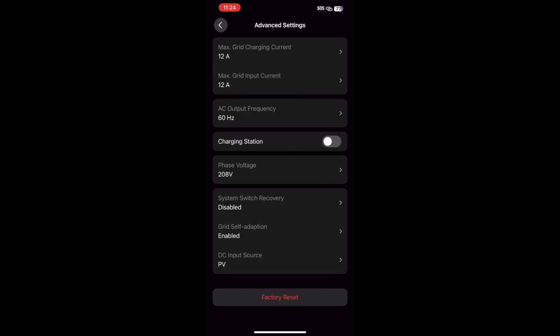There is a charging station control. I have no idea what that's for. I haven't been documented on any accessories that are charging stations. I guess we will find out as time goes forward. There's phase voltage. You can set it to 208 volts or 240 volts, 208 being highly useful, by the way, for certain industrial applications. System switch recovery lets the unit automatically turn itself back on after the power is restored if the battery goes dead. Grid self-adaption, we already know what that is, and the DC input source, you can set PV or other, similar to many of the other Bluetti units, so no secrets here.